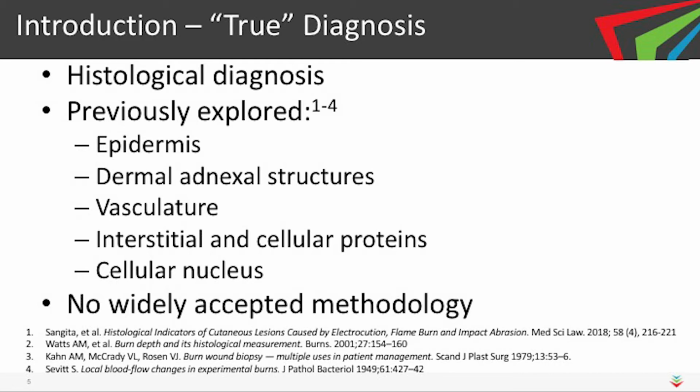The easiest and most straightforward way is via a histological approach. This has been previously explored with papers dating all the way back to, I believe, 1949 that I found. Various histological components have been brought up, including the epidermis and dermal structures, as well as the vasculature, interstitial and cellular proteins using various stains, and even looking at the particular shape and damage to the cellular nucleus. But despite all this research, there's still no widely accepted method to diagnose burns on a histological basis.